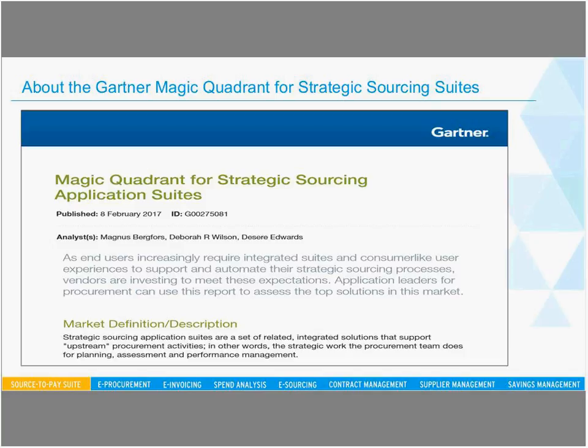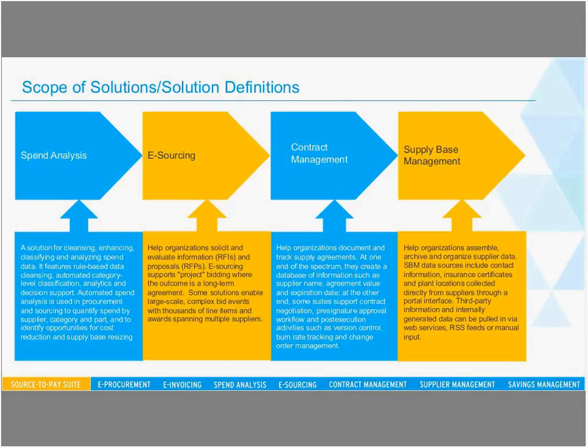In addition, at a high level, strategic sourcing application suites are related and integrated solutions that support those upstream or more strategic aspects of procurement, such as planning, assessment, and performance management. So it does not include, by definition, the operational or downstream procurement, procure-to-pay. Let's talk a little bit more specifically about what it does include.